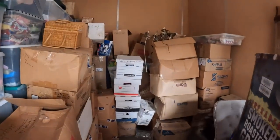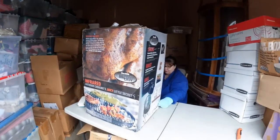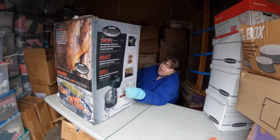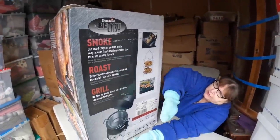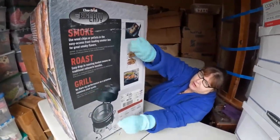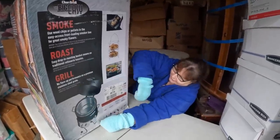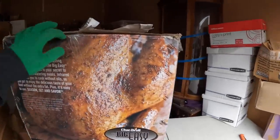So this is what we're working with, guys. We're making progress. It holds up to a 25-pound turkey. Wow. For Thanksgiving, you can do this. It smokes it, roasts it, or grills it. So if you're smoking it and it's not looking too good, start roasting it. If all else fails, grill the top. Okay, well, let's see if it's in there first. I have a feeling she is right.